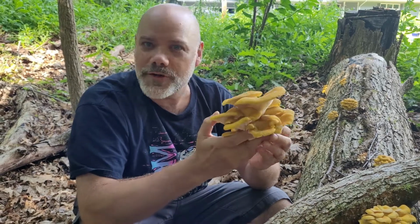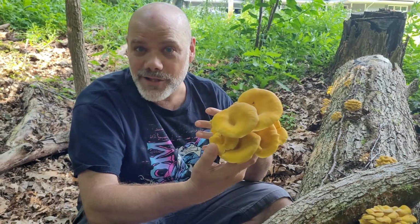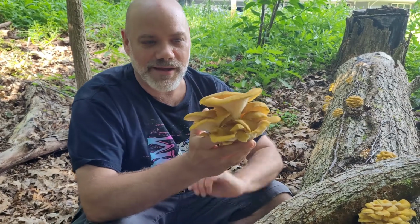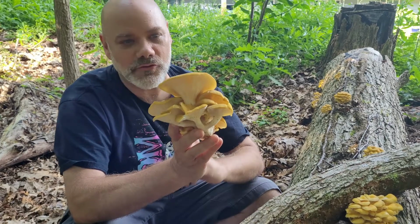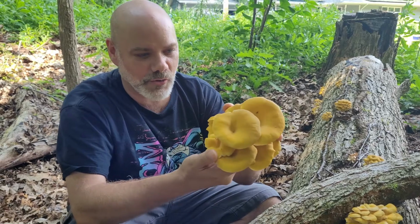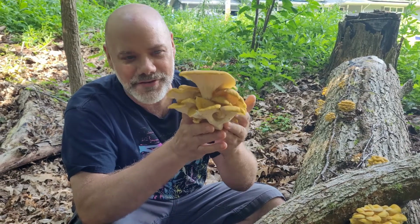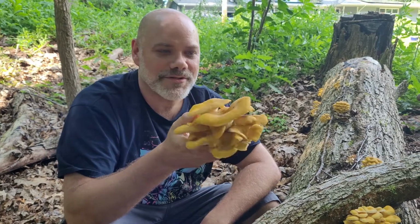So anyway, yeah, golden oyster mushrooms, pretty easy to spot. I mean, bright yellow caps. I spotted these from 50 feet over that way. Again, pretty mushrooms. Gorgeous, they grow in giant clusters like this, and I'm really excited to throw these together in some stir fry tonight.